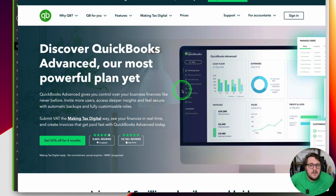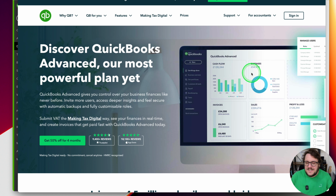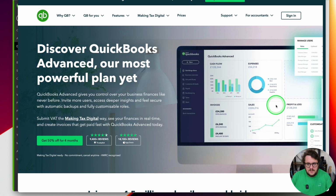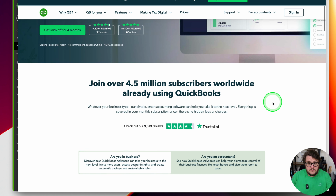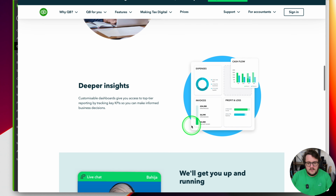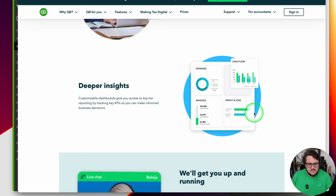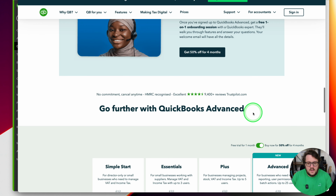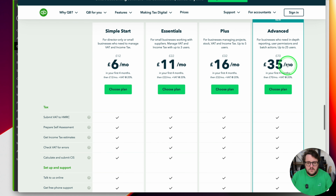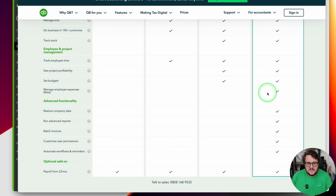Again, when we go to the main page for QuickBooks Advance, our most powerful plan yet gives us an opportunity. See this customization option here, so we get to play around with that and some new features. And as you can see, as I scroll down, those elements we've talked about, some deeper insights. So having the customizable dashboard, we can play around with that. And also the price point down here for your first 4 months. And the tick, tick, tick, tick, tick, tick, tick.